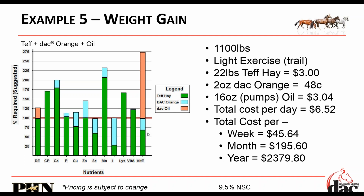So we know that horses that are thin don't store vitamin E. We know in California horses don't eat grass, so they're not consuming natural vitamin E where normal horses would. So most of our horses are deficient in vitamin E. So you can see here that whilst for weight gain it's a little more expensive than our alfalfa or beet pulp or oats, we're getting added value with the vitamin E.